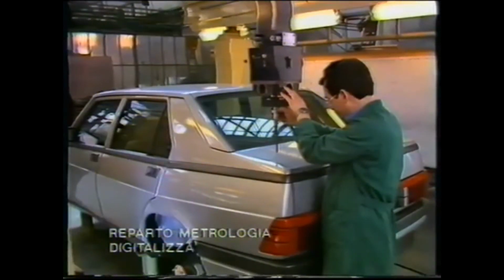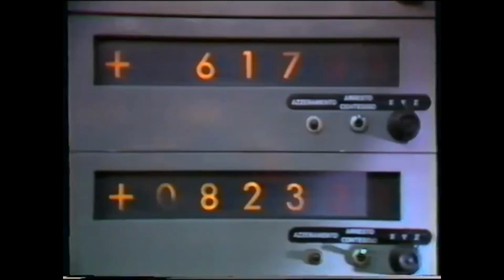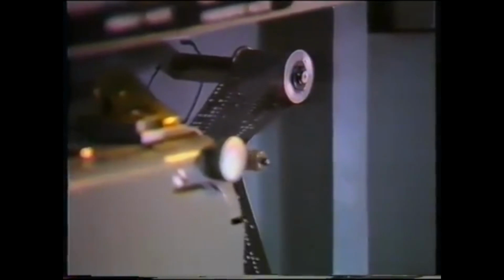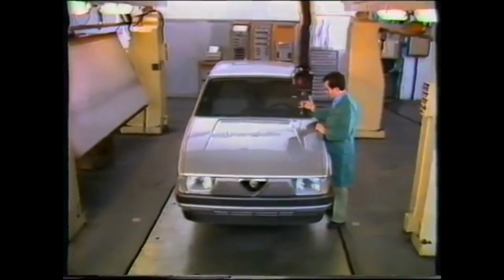Using extremely precise instruments, the full-size model is measured and evaluated, every millimetre of the car's surface being checked before it is programmed into the design computer. It has passed the test. The new shape is now approved.